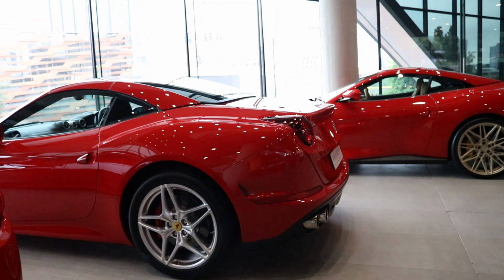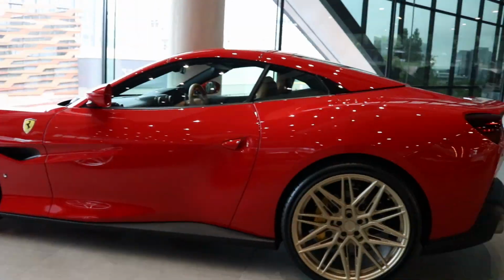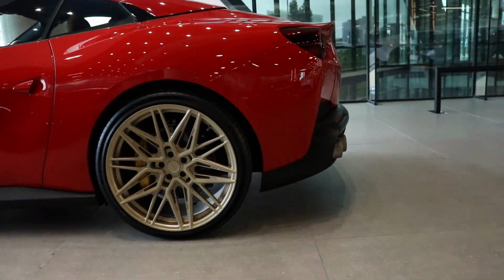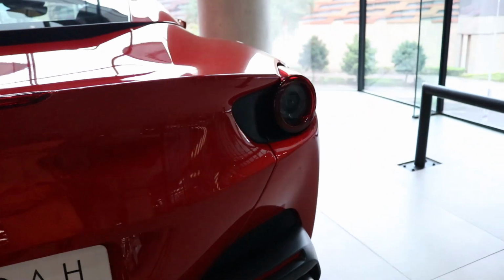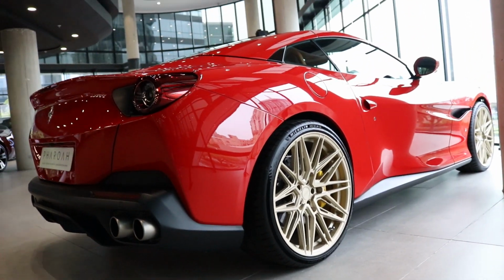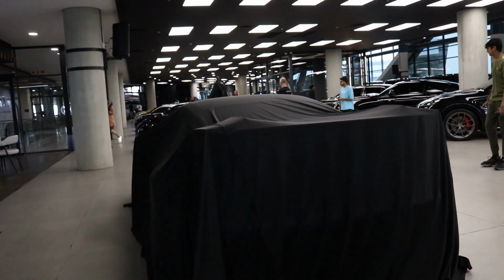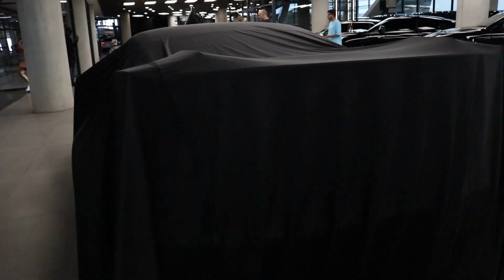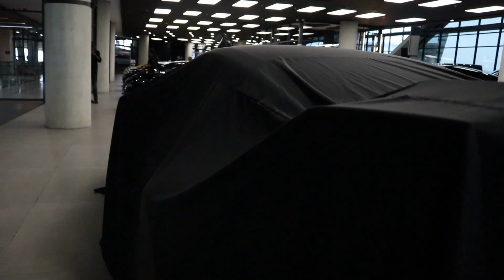Super clean. Here we have a, what is this car called? I forgot it, but it's a V8. And then we have this baby over here. This is one of them. This is the Pininfarina. The Pininfarina, boys. Damn it. I wonder what is underneath this car cover over here, boys. Yeah, this is something I want to see.